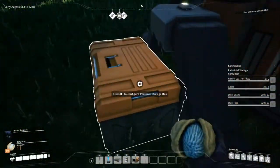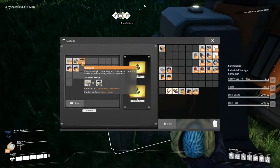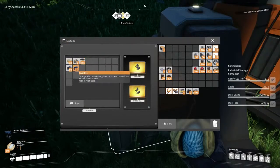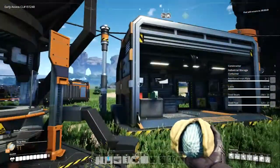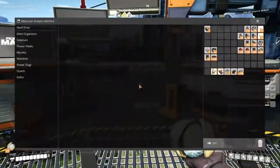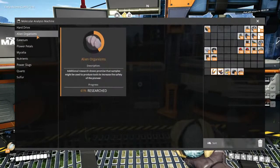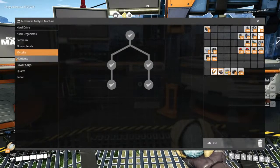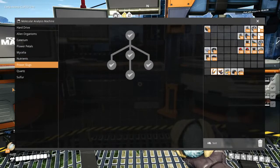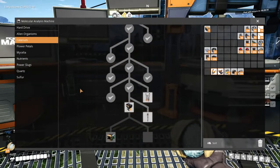This is empty now because we don't need anything in here anymore other than the catering stuff, which is what we're going to work on next probably, and the SAM ore, because we don't know what that is for yet. Everything else has gone into the dump chest over there. Now, research. This has been the most exciting thing for me. As you're aware, we've completed organisms, flower petals, mycelia, nutrients, and power slugs. Catering's got a fair way to go, but the problem with catering we'll come to in a minute.